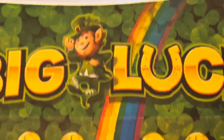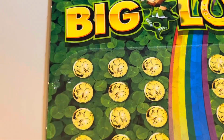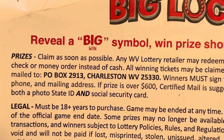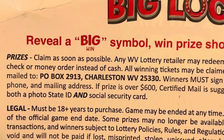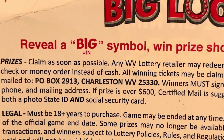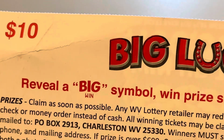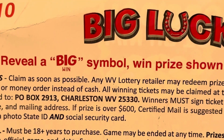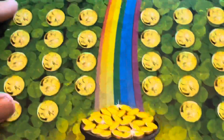We have this Big Luck, big $10 ticket. Let's see here. Reveal big win symbol, win prize shown for that symbol. This is just a, that's it. Reveal big win, win prize for that symbol. That's it. Plain and simple. We're looking for big, big win. That's it. Okay.